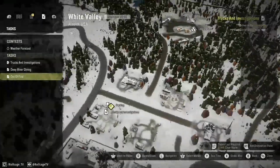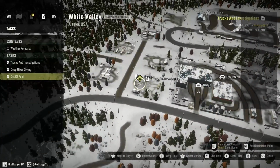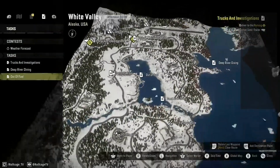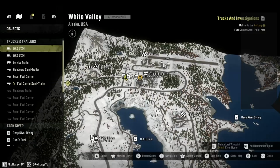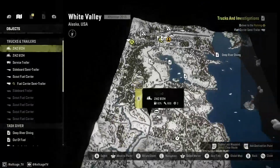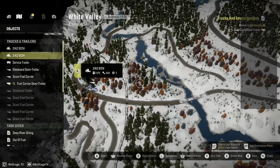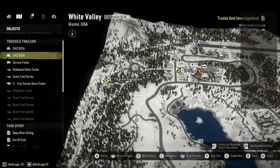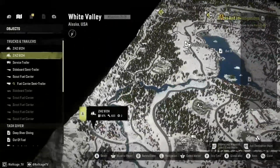So I will do out of fuel first, which means from the Rezvani. Wait, where is the Rezvani? Ah, this Rezvani is here. I got that wrong. Okay. The other Rezvani is here. So I would want to recover one of the Rezvanis in order to get that. Oh, that's the semi-trailer, isn't it? Okay. So let's recover the other Rezvani.